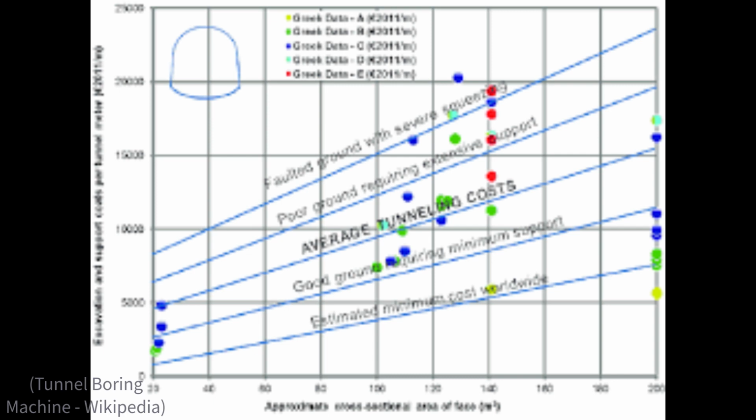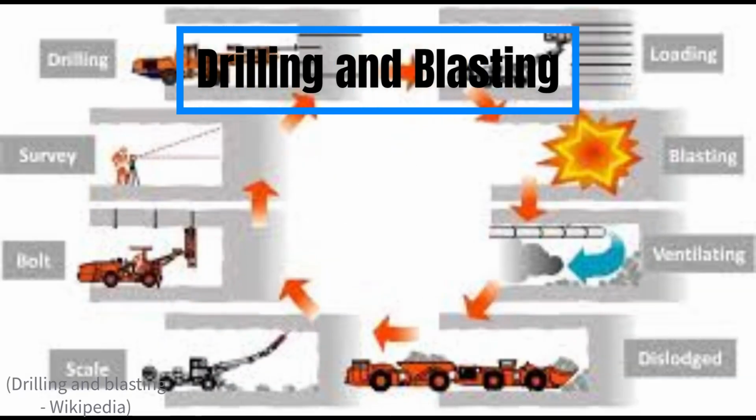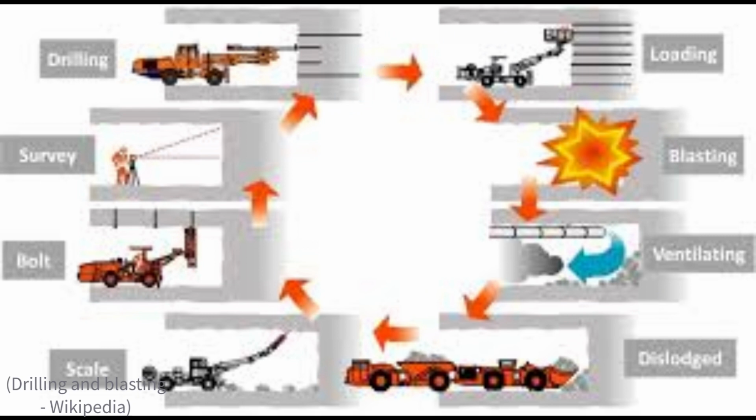Of course, there are alternative methods to just TBMs. These can be more cost-effective or just plain safer in certain situations. Drilling and blasting. Drilling and blasting techniques are exactly what they seem like. They use pyrotechnics and geology to blow up the rock. It is the main alternative to TBMs for hard rock drilling before TBMs were invented.